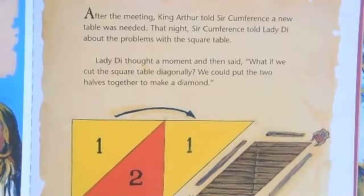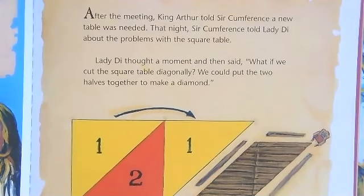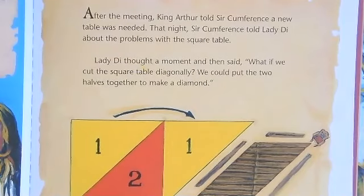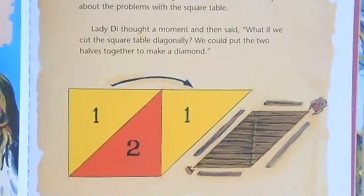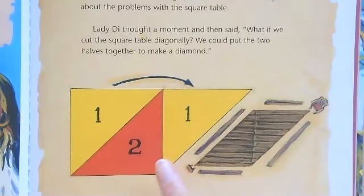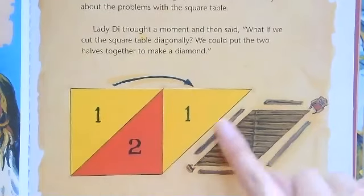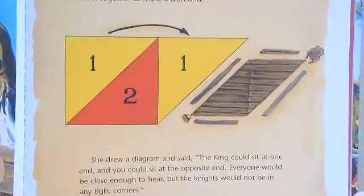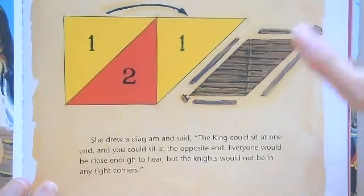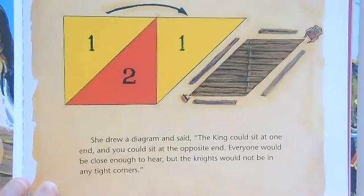After the meeting, King Arthur told Cumference a new table was needed. That night, Cumference told Lady Di about the problems with the square table. Lady Di thought for a moment and then said, "What if we cut the square table diagonally? We could put the 2 halves together to make a diamond." She drew a diagram and said, "The king could sit at one end and you could sit at the opposite end. Everyone would be close enough to hear, but the knights would not be in any tight corners."